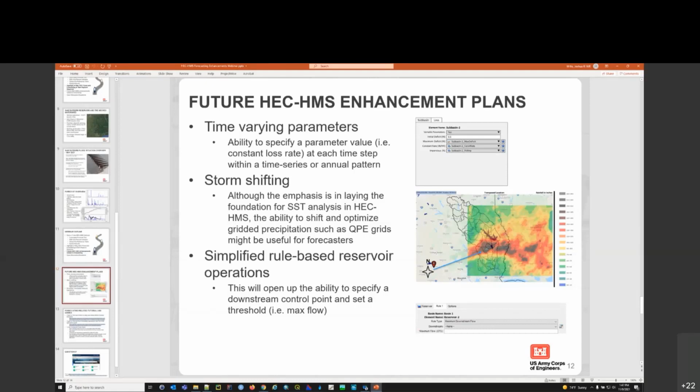And so there's still some uncertainty with funding for this effort, but the plan right now is for us to work on the model code to where you would be able to specify a parameter value, such as a constant loss rate, at each time step within a time series or an annual pattern. And so the plan this FY is to try to get that model code in place, the code that you don't see that happens behind the scenes, and then have one simple implementation of that, which you can see in this component editor over here to the right, to where you can essentially specify your time series or your annual pattern on how you want certain parameters to change over time.